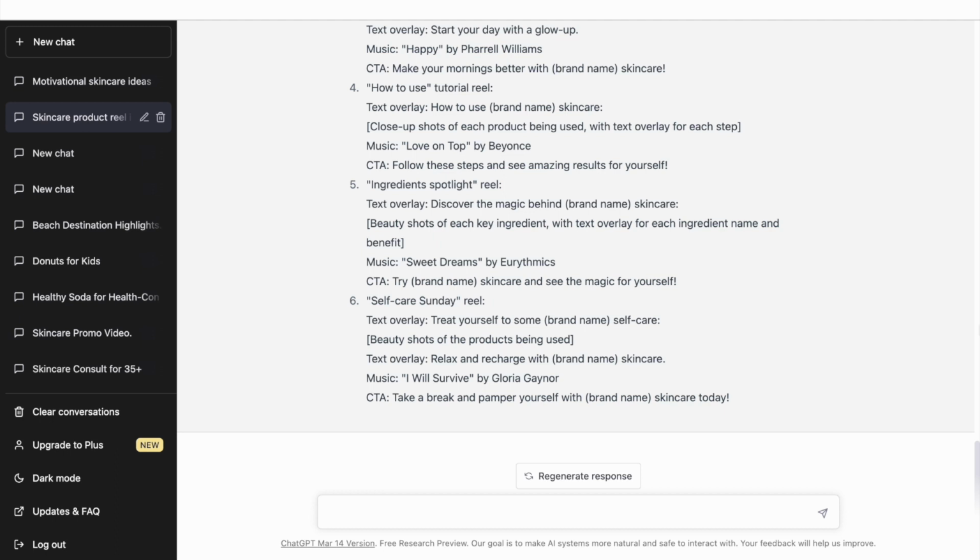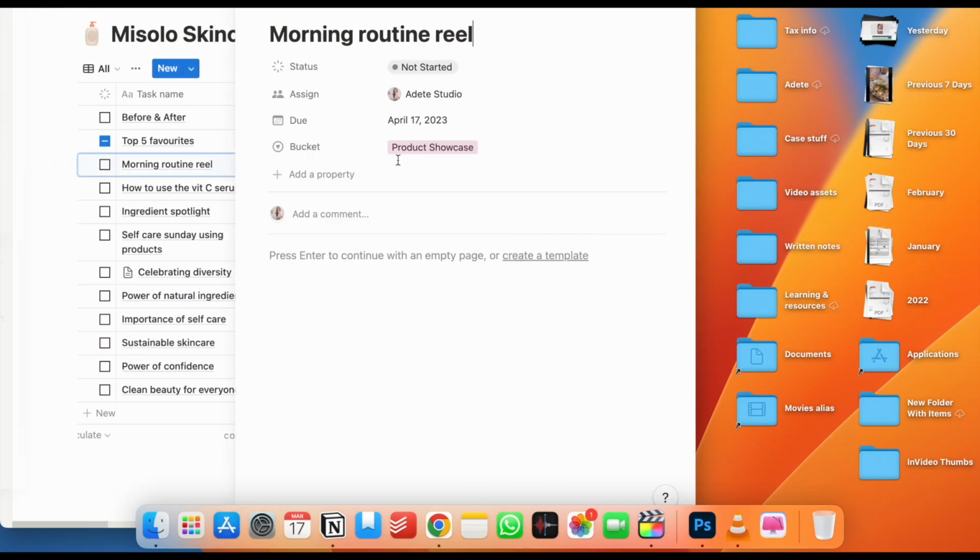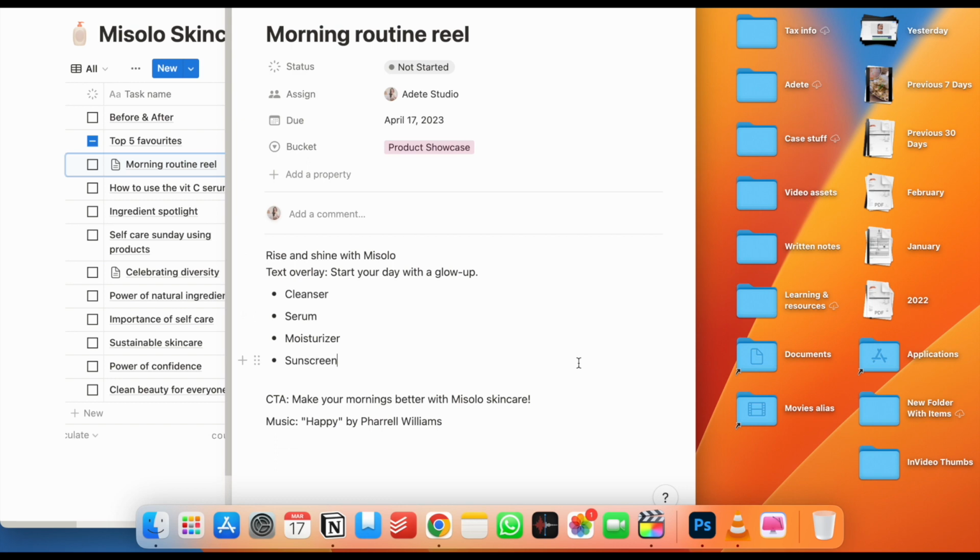Now go ahead and do this for the remaining 24 videos, and then you can copy and paste the text for each script in the corresponding Notion doc. And now you're ready to start creating your videos.